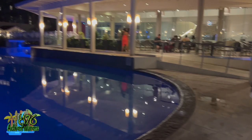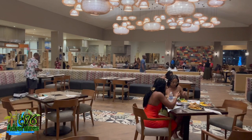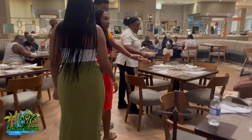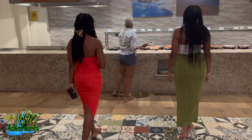So we're heading to the buffet area now. As you can see, the pool area outside looks nice at night. I wanted you guys to see that. And it's the same buffet area that we went to. That's Buccaneer Reef. That's where we are for dinner this particular night. And the Buccaneer Reef dinner is from 6 p.m. to 11 p.m. So this was actually the first night when we got here. We just decided to go and check out the buffet. Again, you're greeted by someone, you're seated, and then afterwards you go to the buffet area and you get whatever it is that you want.